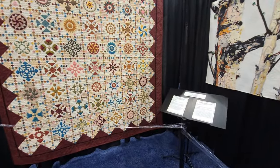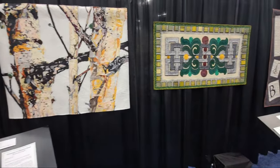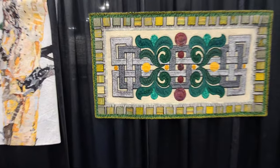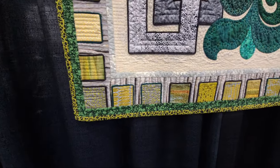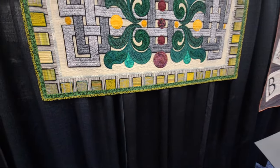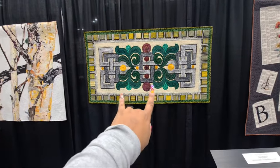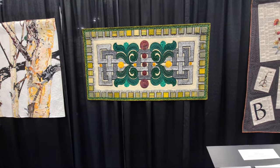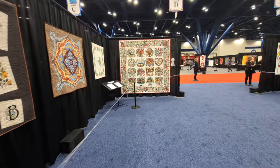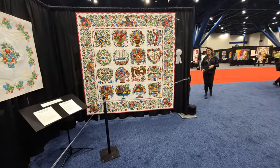And this is in the applique category. Ooh, look at this guy. This is beautiful. Let me show you guys these panels right here. I don't know if they're stitched down, but there's a lot of texture right there. Beautiful color combination. Love the composition of this. I love the symmetry. It's just nice. It's really nice. Yeah, that's super great work. Super duper great.